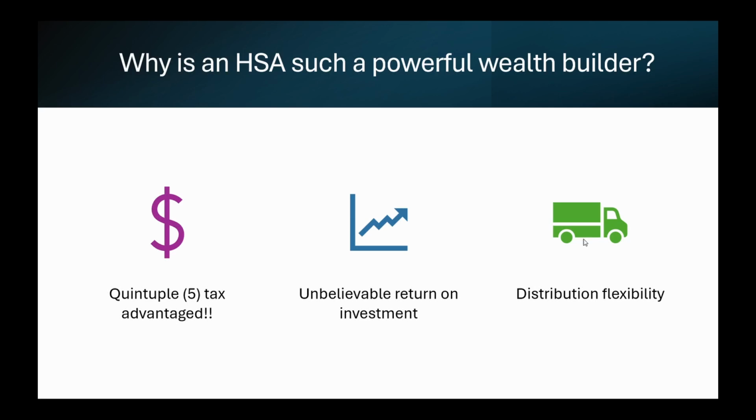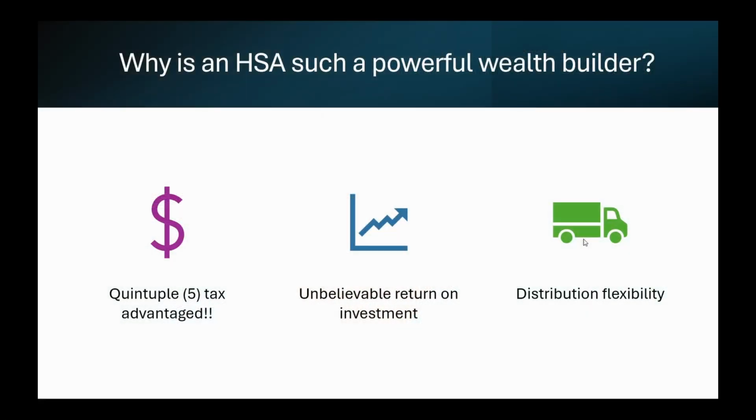So, why is it such a powerful wealth builder? First of all, it's the best tax advantage account that there is. Many will say that it has triple tax advantage. I'm going to say it has quintuple tax advantage. There are 5 different tax advantages related to the health savings account. Because of those tax advantages, you get unbelievable returns on your investment by putting money into an HSA. And then the last thing is you have so much flexibility in taking distributions from an HSA that this is why I use it as a retirement account, and many will do that.